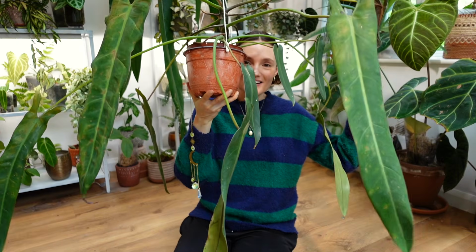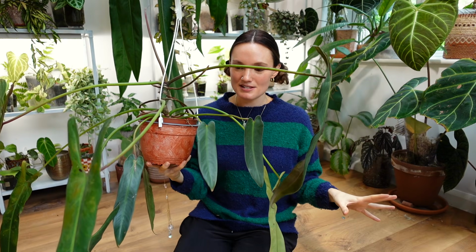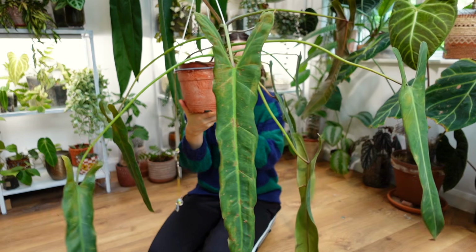But like I say, it's one I don't talk about very much. And I think partly the reason for that is that it just looks a bit raggedy. That's my honest opinion. I'm showing you it up close so it doesn't look quite as straggly and sparse as it does maybe in real life.